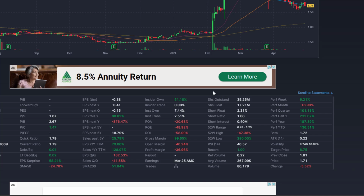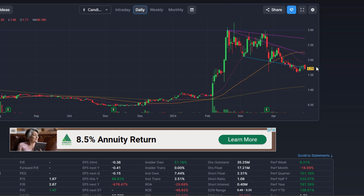When you look at the fundamental analysis for this company, the shares outstanding are sitting at 35.25 million shares. The share float is 17.21 million. So it's definitely a low float stock, and this company could potentially make a significant move if it decides to react to this news coming out on April 30. Another important thing to watch out for is the insider ownership. As you can see, a lot of insider ownership: 51.18% of the shares are owned by insiders like CEOs, CFOs, and employees of the company. Institutional ownership is sitting at 7.44%. The market cap is sitting at $60.28 million, so it is a decent company. It's providing a good opportunity for a quick trade, risking off of the $1.50 area for a potential move to $2.50. The FDA related news is coming out on Tuesday, April 30.